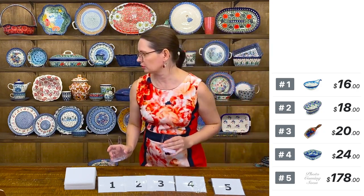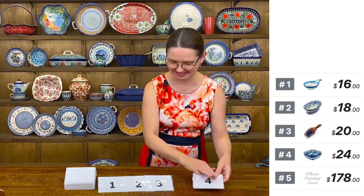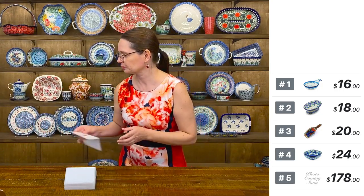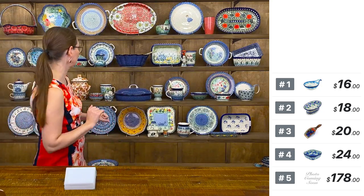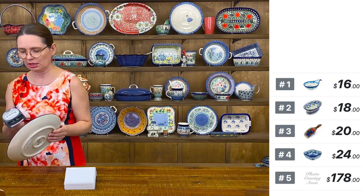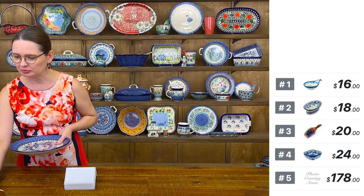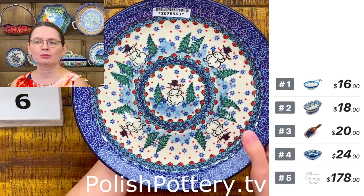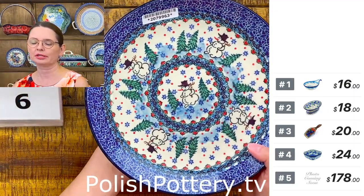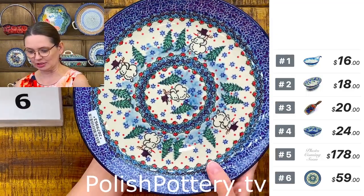Okay. Find room for the paper towel stand anyway. So where to start? Let's start here. I do have new arrivals today with cute patterns. Perfect timing. Winter is about to start, or maybe in some places it's already here.